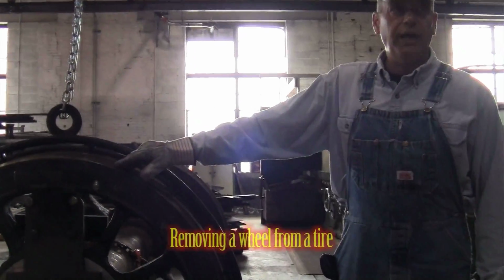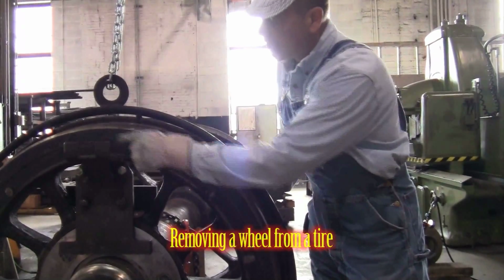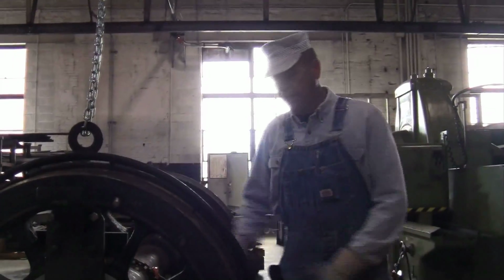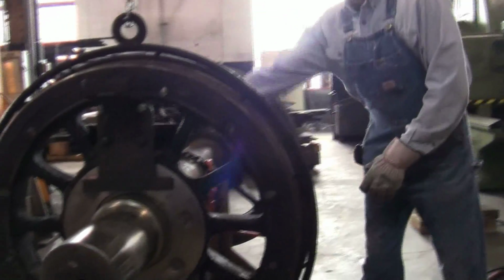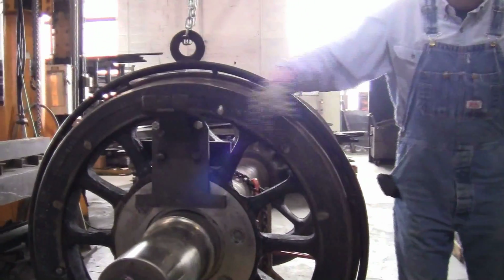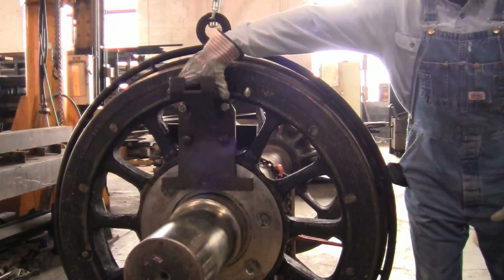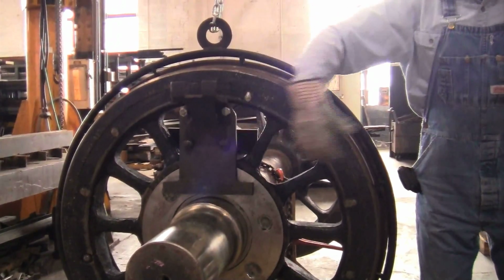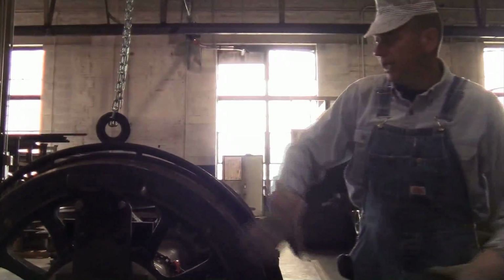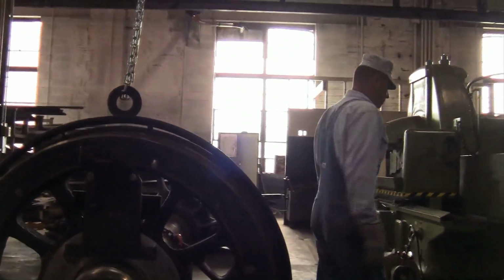To remove this tire, to replace it, we would have to take these retaining rings off. We'd torch out these rivets, remove the retaining rings. Then we would heat the tire and expand it, and simultaneously two gentlemen with hammers would pound the wheel off onto this little catch here. So we would use the fire ring, hang it here, the new tire, heat it, expand it at 35 or 40 thousandths, and then some, and then we would press it on. But we're going to go ahead and light it and give you an idea of what it looks like.